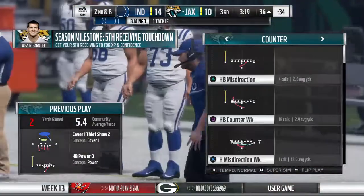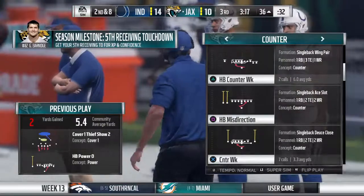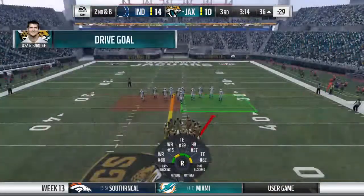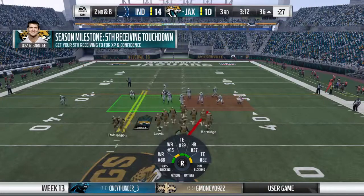Well, they're hoping that the second half is better for him than the first half. They've got to find a way to get him going. He's a big part of their offense. And after the play on the ground, that brings up 2nd down here.